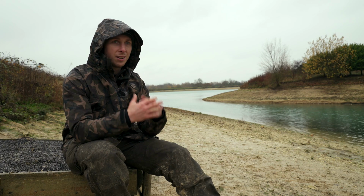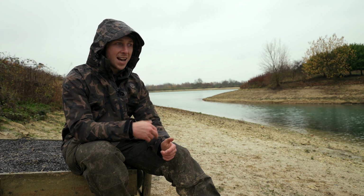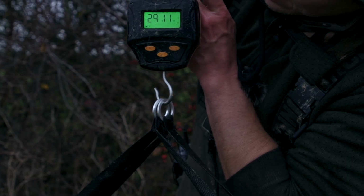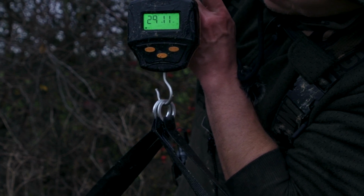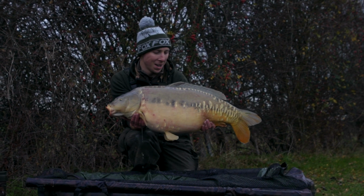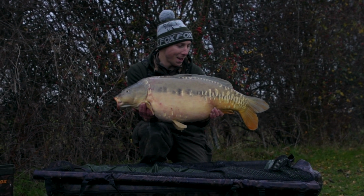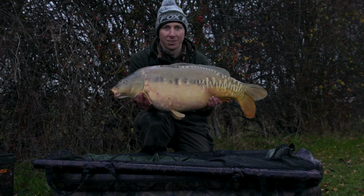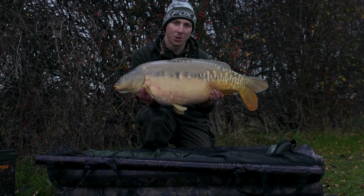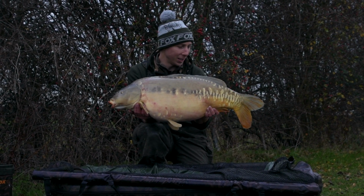And yeah, once again, I've got my rods back out, and not long after that, I had another one, a 29 pound, 11 ounce scaly mirror. Well, I thought that was my lot, but just as I slipped that last fish back, this one ripped off. 29.11. What a mega, mega session.